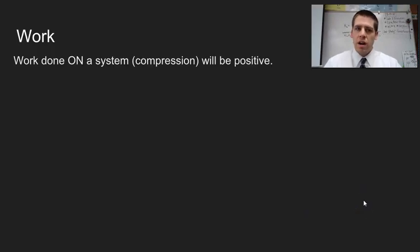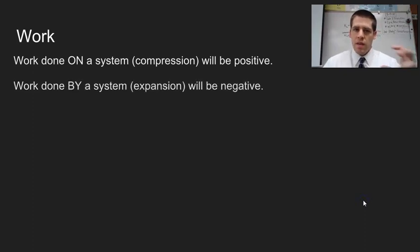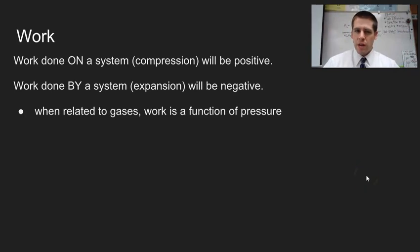Work can be done on a system, what I just said. In this case, it'll be positive, and this would be compression of gases. It can also be done by the system. If the system is doing work on the surroundings, then it's going to be expanding. We're only going to be talking about gases when we're talking about work. You could talk about work in a lot of other scenarios, but we're only going to be talking about gases, and so we're only going to be dealing with pressure and actually volume as well.